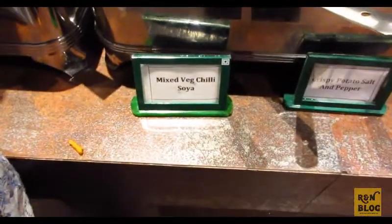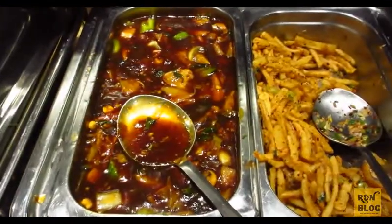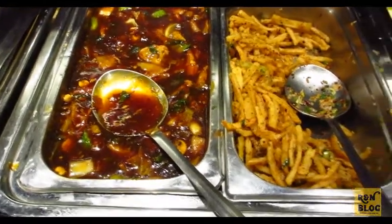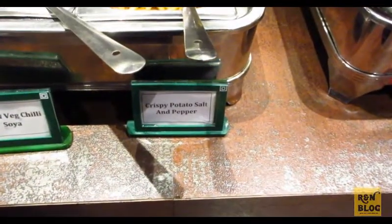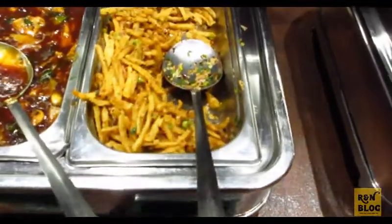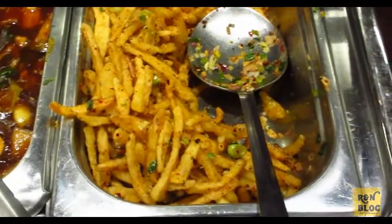Mixed vegetable chili soya, where the different types of veggies like cabbage, baby corn, cauliflower and zucchini are tossed in a thick gravy of soya sauce and cornflour slurry. Next we are having crispy potato fingers, which are deep fried potato wedges seasoned with salt, chili flakes and crushed peppercorns.